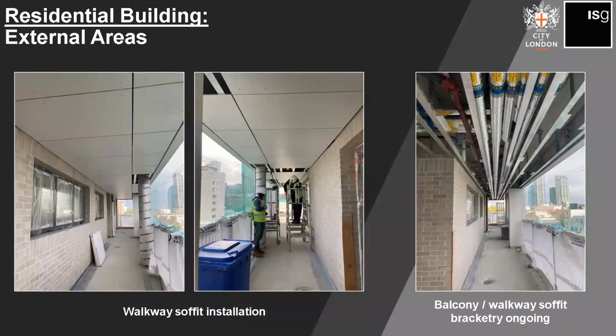So on the building, this is work in progress at the moment. We are starting to put in the soffit sections that go in front of the flats. What you see here is one of the apartments from Golden Lane. You're looking down the balcony there, and what you have is this board section here, which provides the soffit area and hides the services above. So we infill all of those balconies with that product.